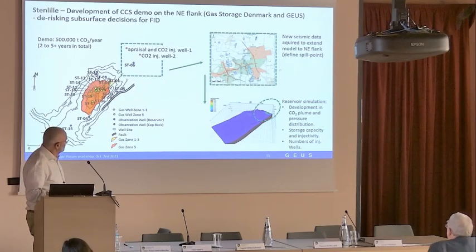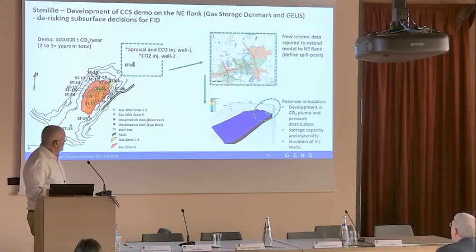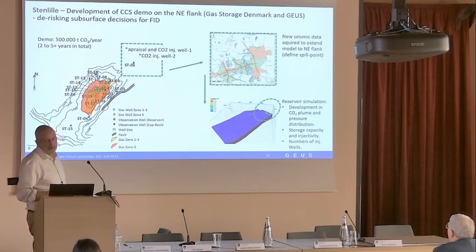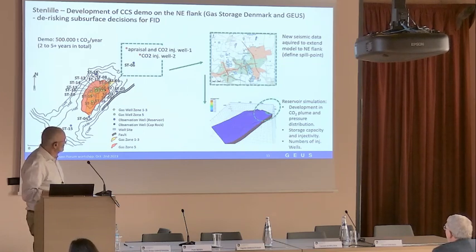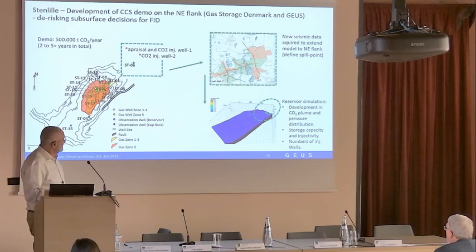And due to surface logistics, for most of the lines, they have to follow roads. You are not allowed to go across the fields. The old simulation model was run in the beginning, and it was the same model that was used for the gas storage facility. But you can see we lack data here, so we have to extend the model.